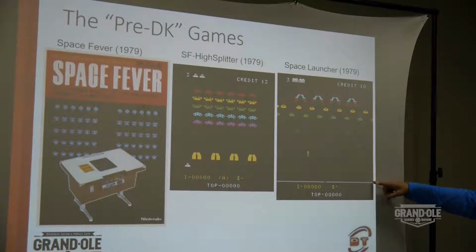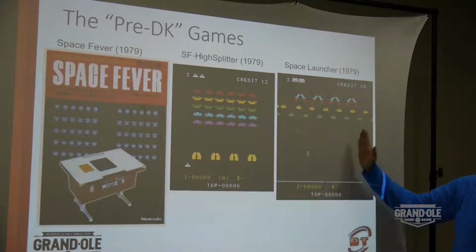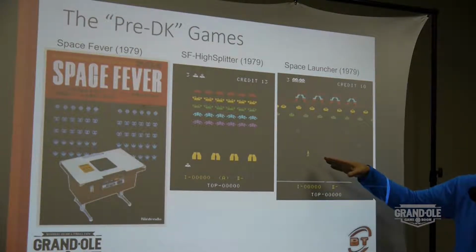And I'm curious, has anyone here in the room played Space Launcher by any chance? Although it looks like a Space Invaders clone, it really is not. This is a very, very unique game. This game is a ton of fun. The goal here in Space Launcher is to navigate your ship up the screen and avoid the aliens and the missiles and bombs and everything that they're shooting down at you.